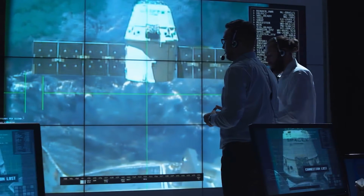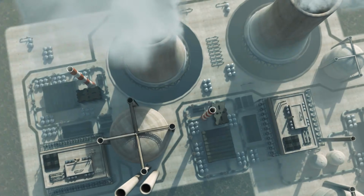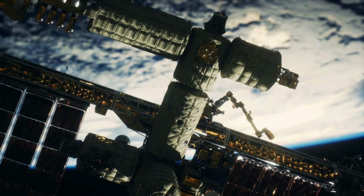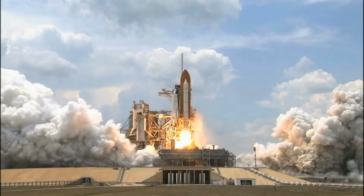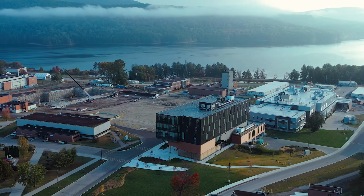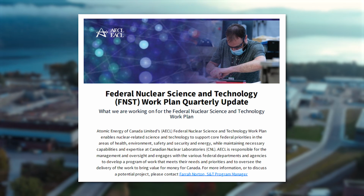We talk about the unique complexities that make outer space a unique environment for reactors. What is the goal? How will environmental conditions in space impact the design? What types of fuels, coolants, and materials are used to build these reactors? For those working in the nuclear energy industry, the idea of space reactors is very novel. You never hear about it. However, with companies like SpaceX making space travel more economical, it makes sense why Canadian Nuclear Labs is on the forefront of this research. Shout out to AECL's Federal Nuclear Science and Technology Work Plan, FNST.